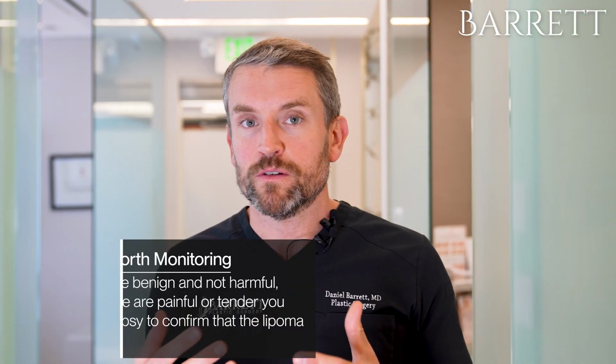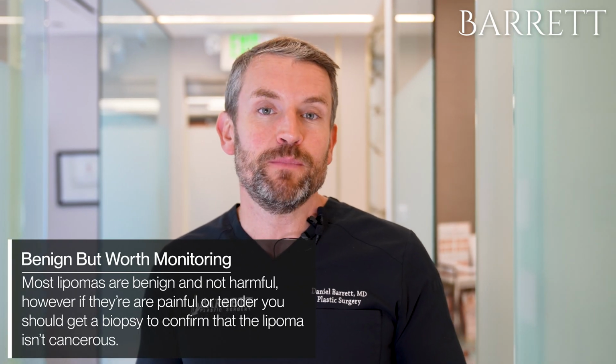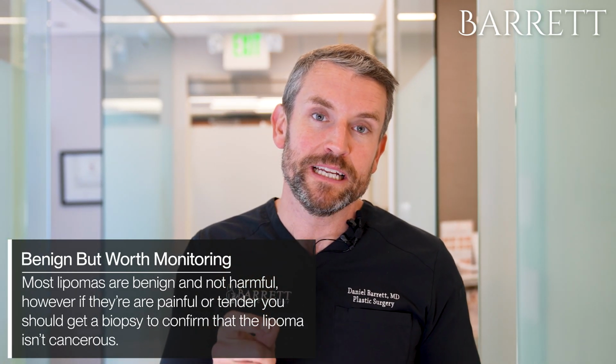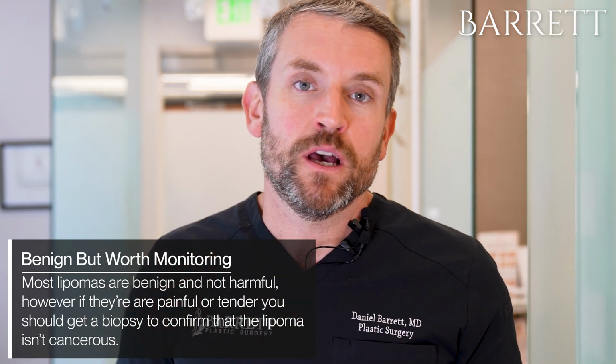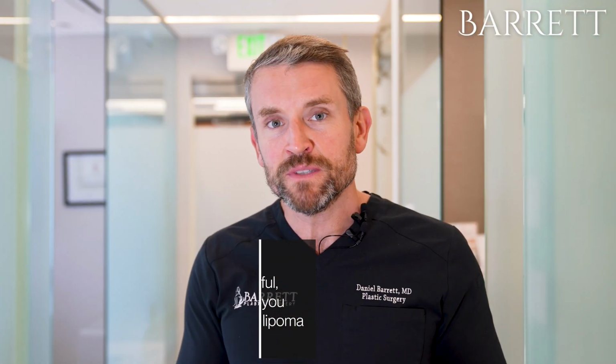The good news is that they're almost always benign, but they can be tricky to remove in terms of the scar that you might need to have. And that's why, in delicate areas like the forearms or the hands or the face, you may want to consult with a plastic surgeon. And sometimes if they're not removed completely, they can come back, okay?